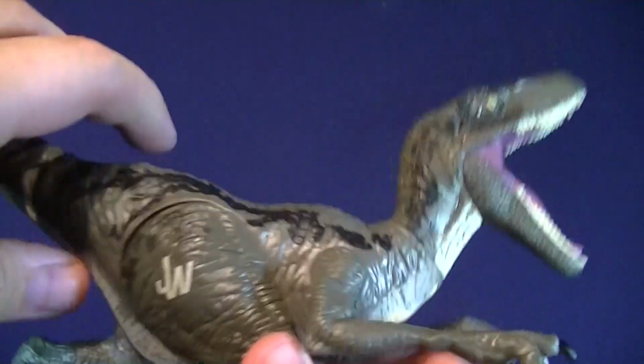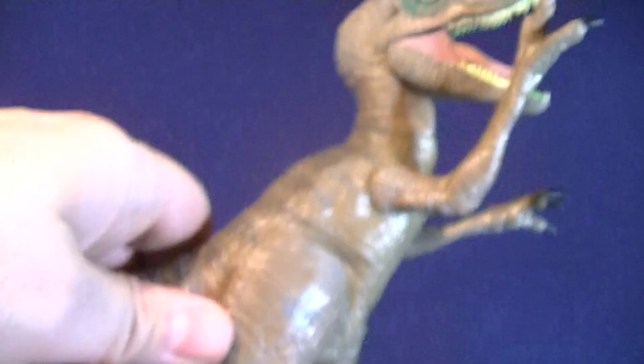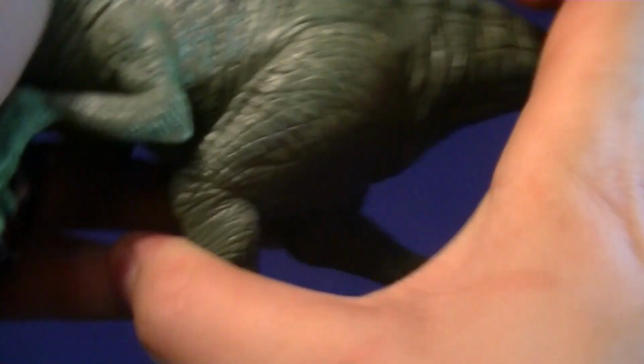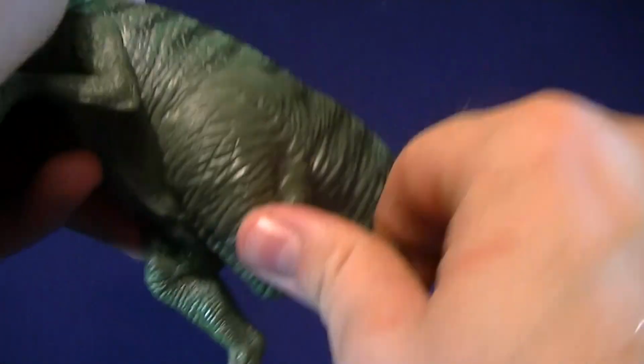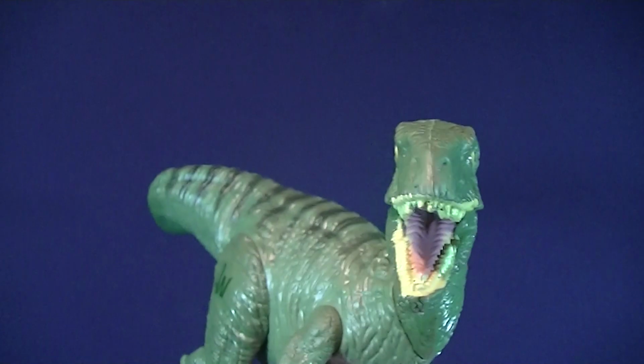But for all these raptors, their hind legs can move forward and back. Even grabbing Delta right here, her legs can go forward, back. Charlie also, again, gotta work this stupid leg joint in, can go forward and back as well. And then that's pretty much it for the articulation on all these raptors.